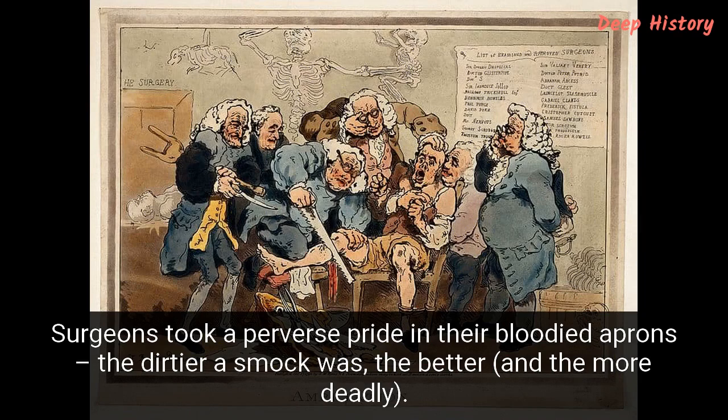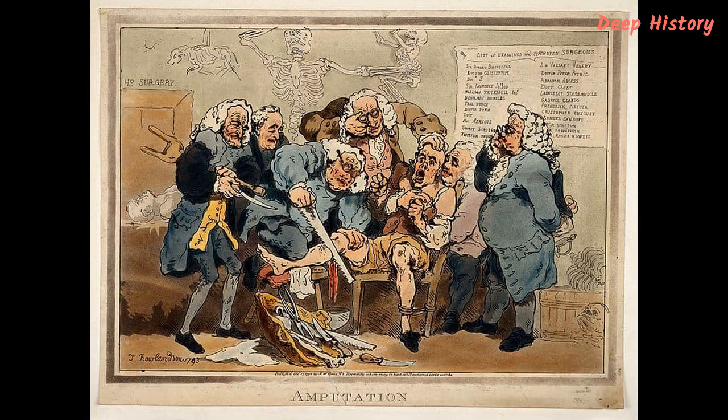Number 14. Surgeons took a perverse pride in their bloodied aprons. The dirtier a smock was, the better, and the more deadly. In 1902, Sir Frederick Treves saved King Edward VII's life. His heroics helped establish him as one of the era's most famous and most distinguished surgeons. But even Sir Frederick had some questionable attitudes to cleanliness and hygiene.